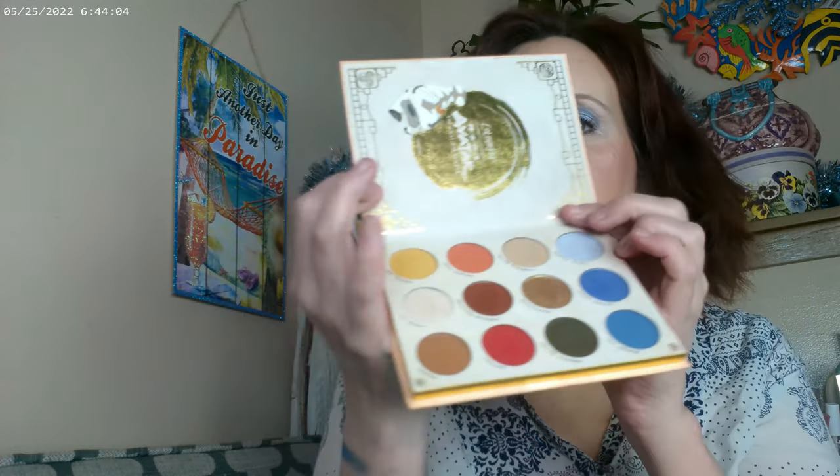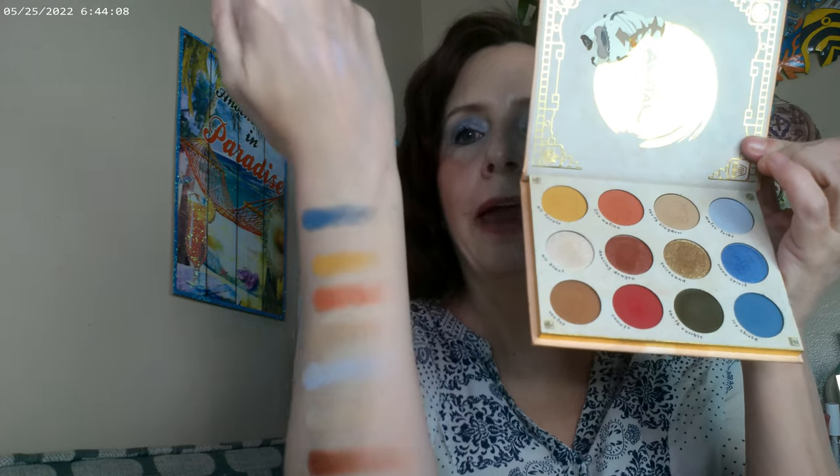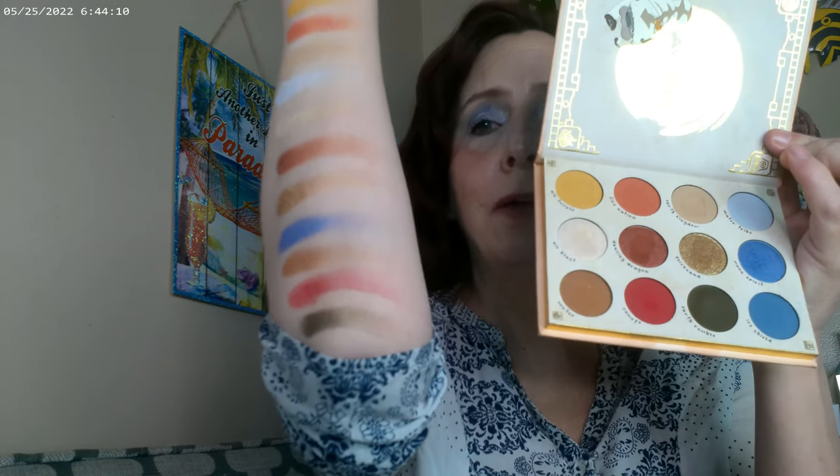On their website, this one is gorgeous. So if you want to pick up a fun little palette, again, this is available and just a really well-constructed palette and a really pretty palette.